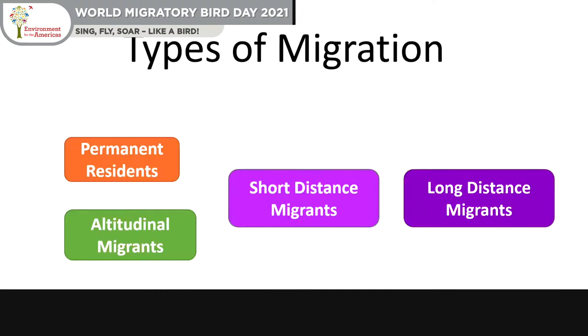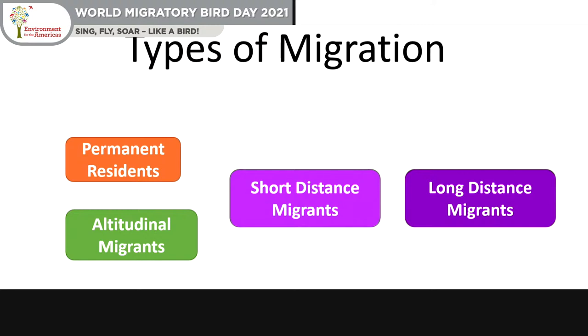So before we talk about numbers of migration, we want to talk about the different types of migration. Normally types of migration are divided into four. We have birds that are permanent residents. We have birds that are altitudinal migrants. We have short distance migrants and long distance migrants.